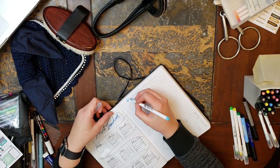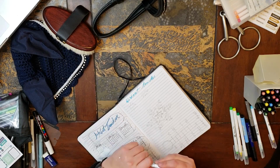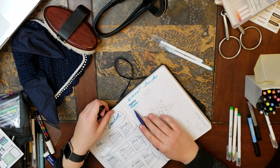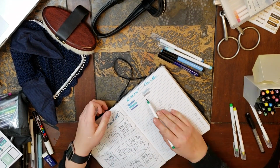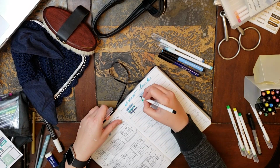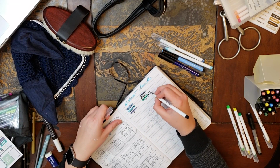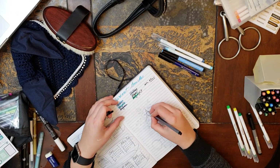Then on the other page I have 2 trackers. So I have a workout tracker, and it's a big hollow snowflake, and then I have color-coded different types of workouts. And the minimum time I have to spend doing whichever workout I pick is 20 minutes. And then I get to color in the portion of the snowflake, the color that corresponds to whatever I did. So I think it's a really cute idea.